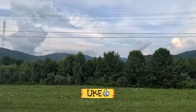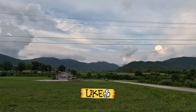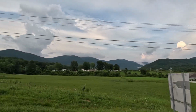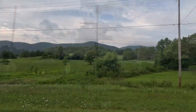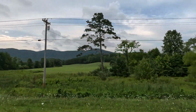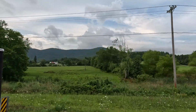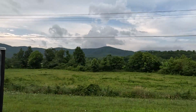Rolling on back toward town. We get to see the beautiful views again, so y'all enjoy those with us as we cruise down the road. Gonna be gaining some altitude here in a few minutes, climbing some of these mountain roads. So we hope y'all enjoy cruising through the hills of Tennessee with us. Get to see the cloud-capped hills from here.